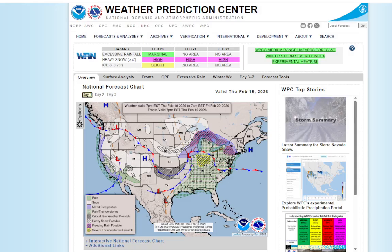We've got a stalled front off to the southwest and another wave of low pressure that's going to bring us another wave of more rain tomorrow. At least, hopefully, maybe it'll wash away some of the snow, but there's still so much of it left in the woods and piles everywhere. It just doesn't want to go away at all. It's very weird. But there you go. That's what the weather map looks like.